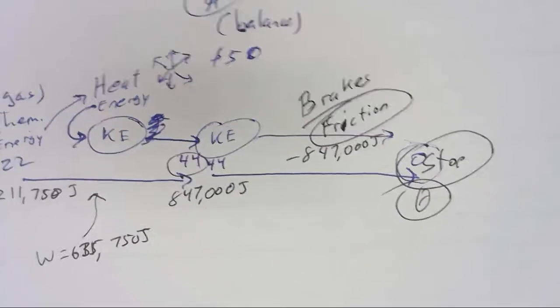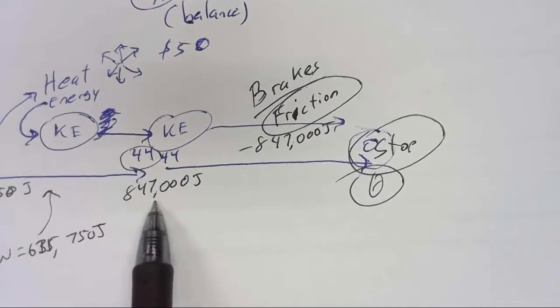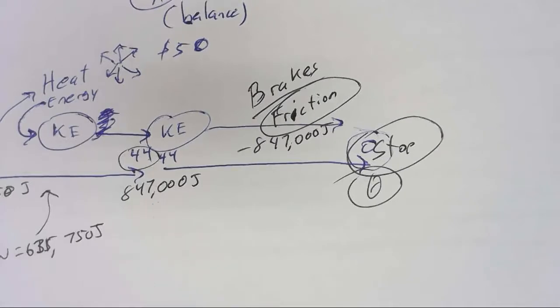But where that energy goes is so important. When you spend money at the store, you know where that money is now. It's in the hands of the store clerk. But where did this energy go? Let me show you a picture.